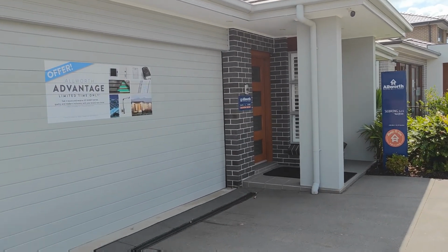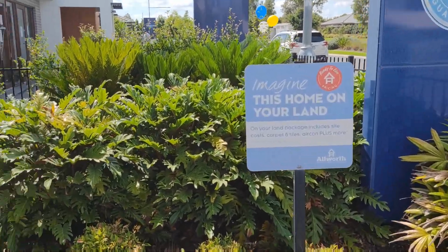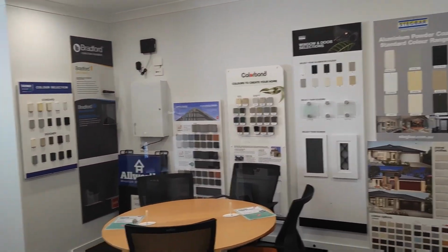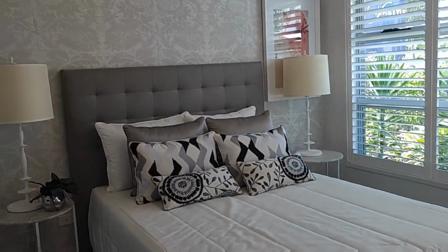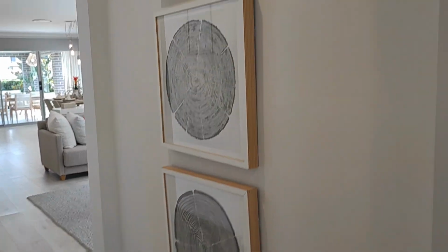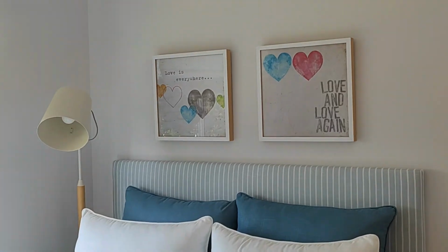This is the second house this builder is presenting. This is the builder. As we walk in, there's a huge display of different bathroom accessories, different colors, different options, finishing touches, so the salesperson can go through and offer you different options for this house. And one more bedroom. Glass is everywhere.